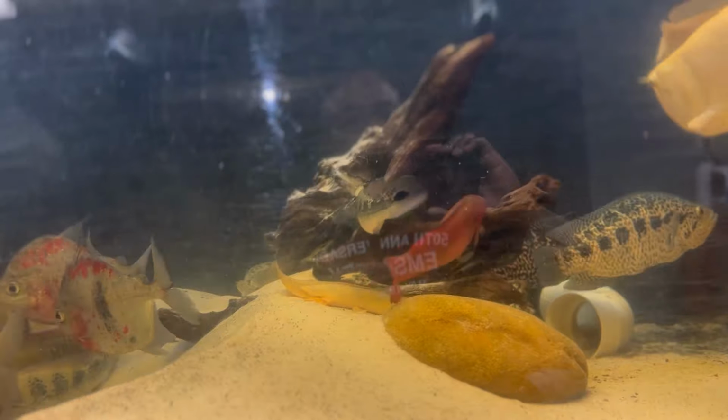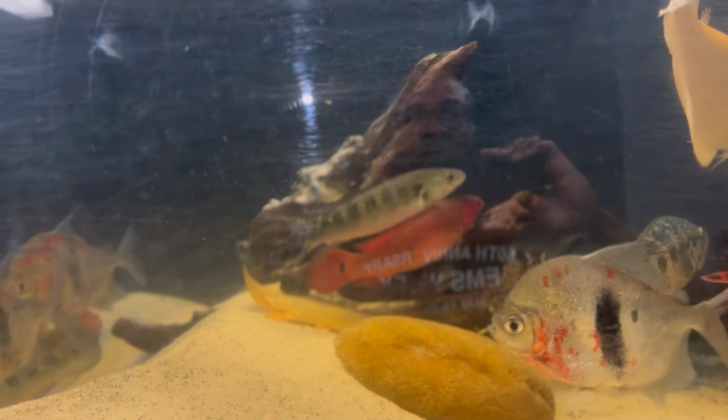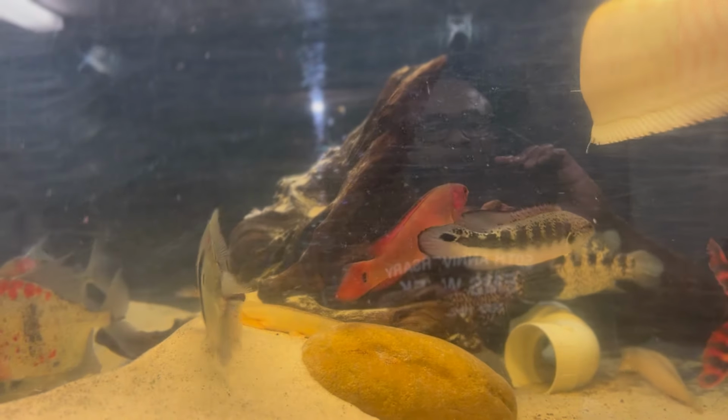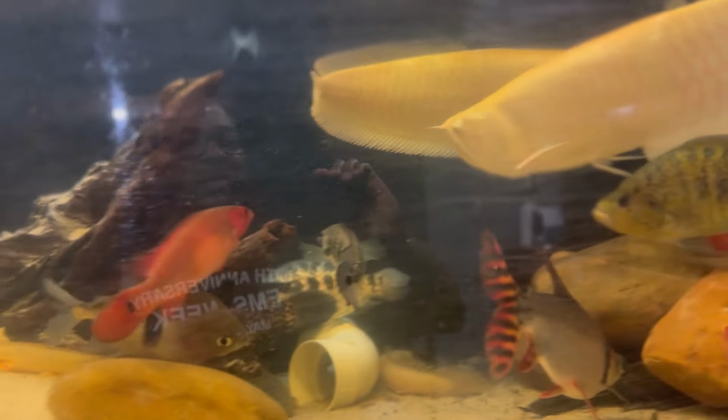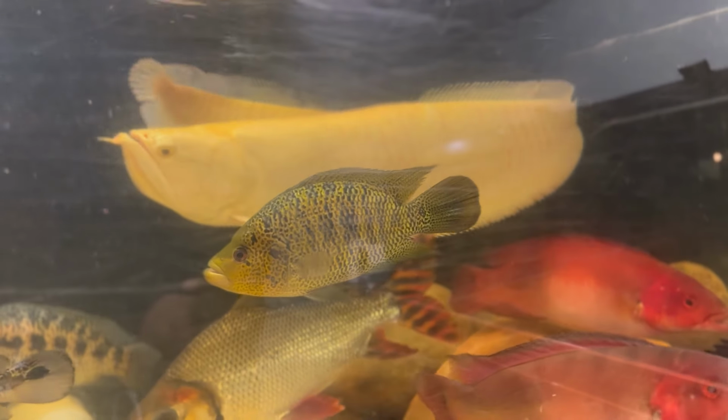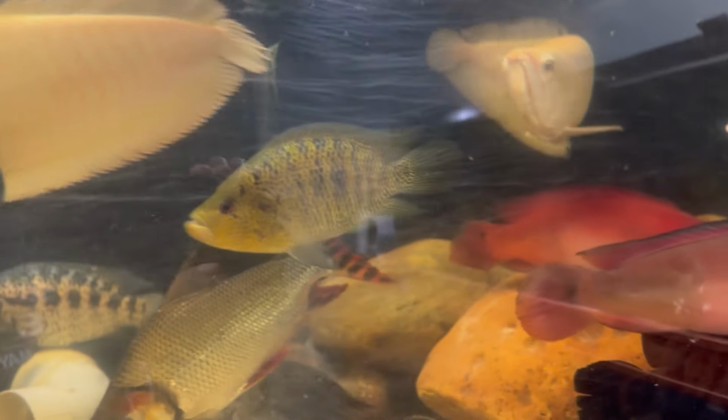It's not getting chased around and bullied. My small red pike lover, they hang out together. Found her way in here as well. That's my male Freddy, or yellow jacket cichlid.